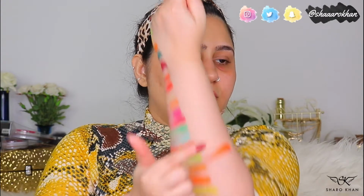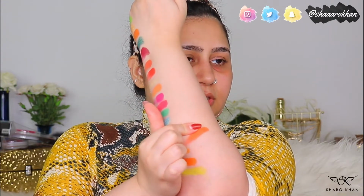This is also a really nice color. D2 and D5 are very similar. I wish there were two different colors. They both seem very similar.